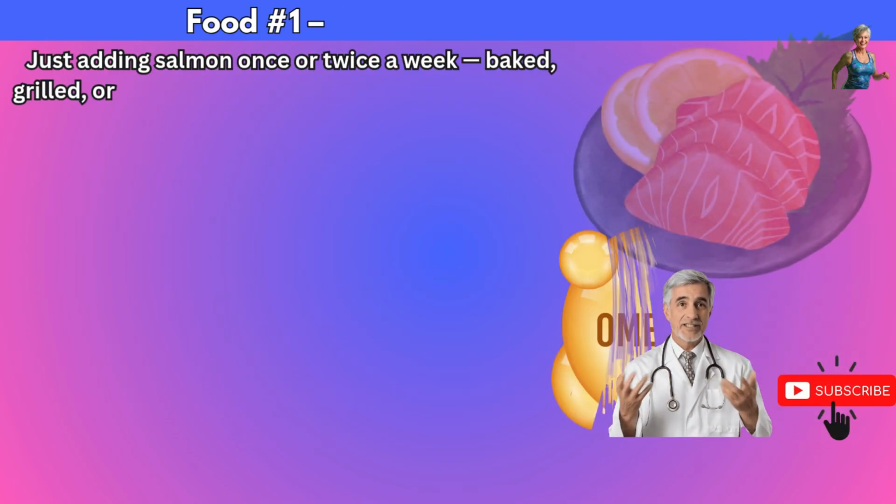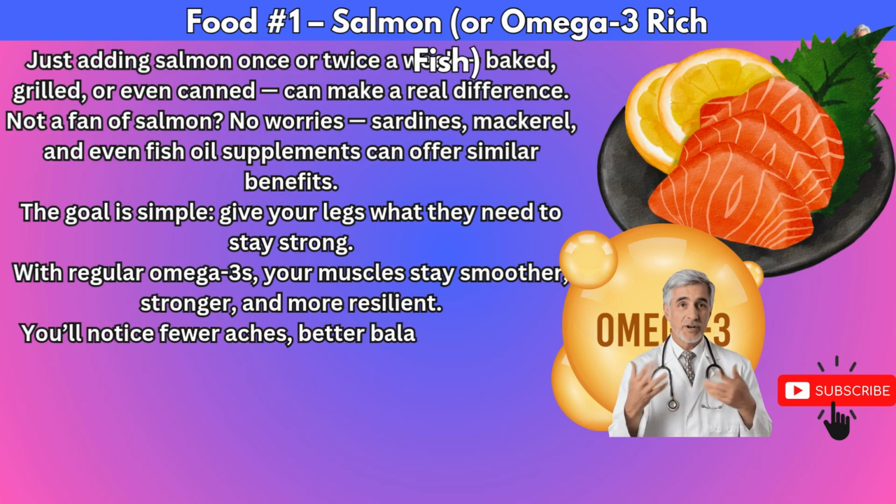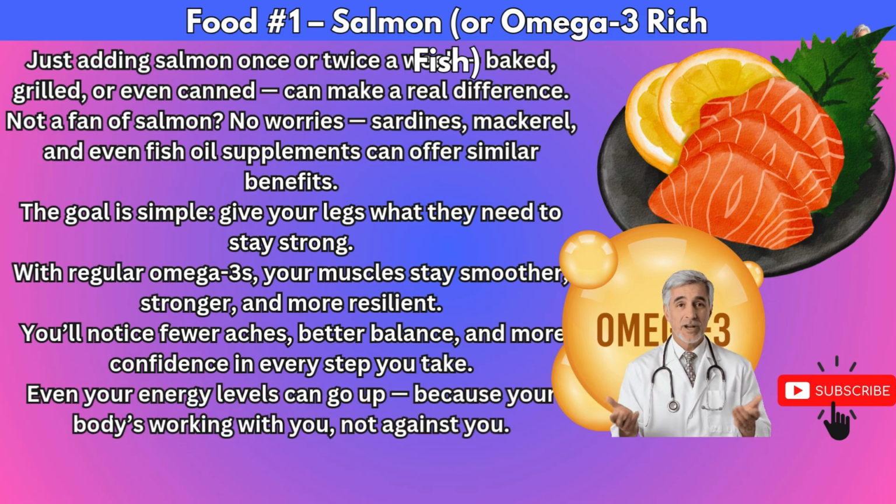Simple fix. Just adding salmon once or twice a week, baked, grilled, or even canned, can make a real difference. Not a fan of salmon? No worries. Sardines, mackerel, and even fish oil supplements can offer similar benefits. The goal is simple. Give your legs what they need to stay strong.